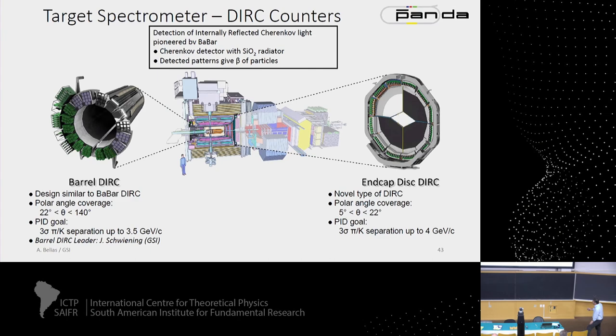The polar angular coverage you see here, 22 to 140 degrees. The PID goal is the pi-K separation of at least 3 sigma up to 3.5 GeV/c. It's a very beautiful detector there. Of course, GSI is in the group who is leading and producing this type of detector technology and development. The end cap disk DIRC is a novel type. You will see this later in a slide. It covers a polar angle coverage of 5 to 22 degrees, for the forward going particles. The PID goal is similar, but for somewhat higher momenta.